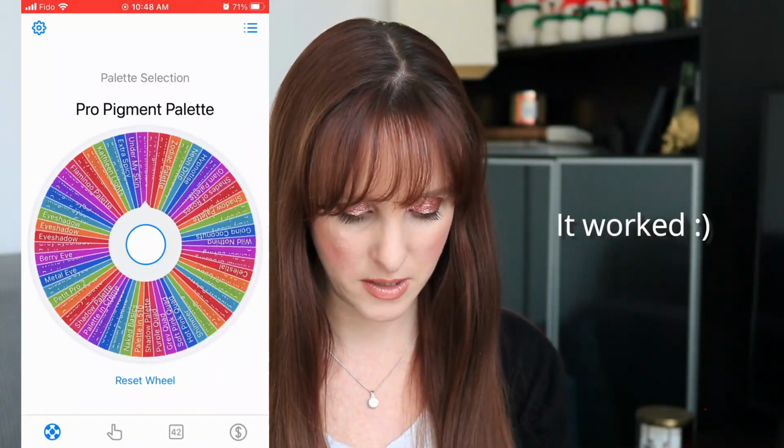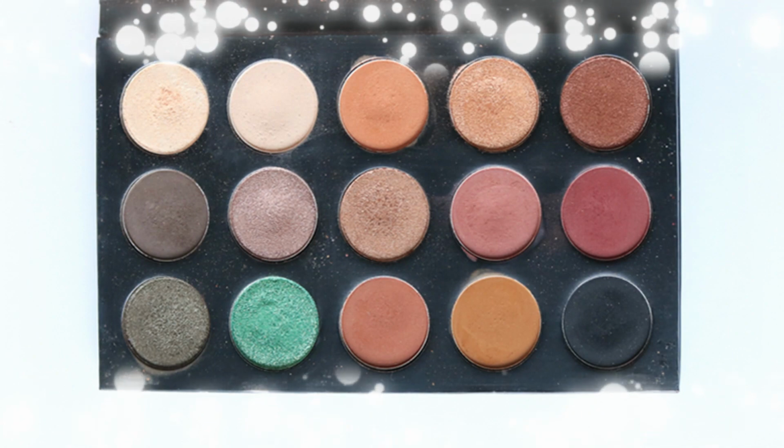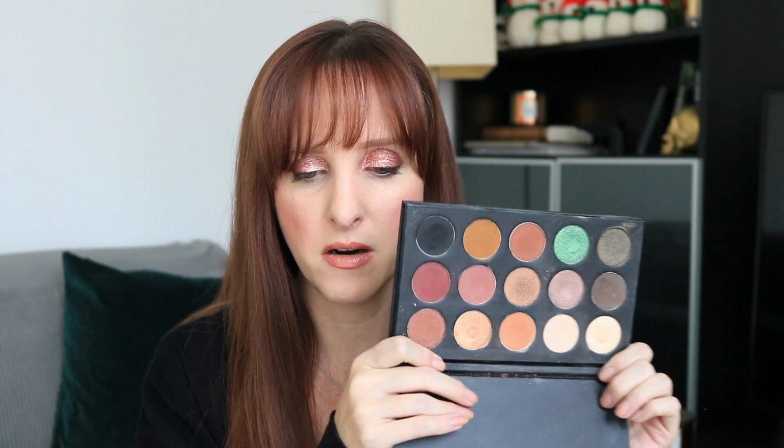And the first palette it picked out was the Morphe Kathleen Lights palette, which I feel is a great palette for fall and winter, so I'm happy it picked this out. I don't think I've used this. I think I used this a couple months ago, and that's the last time I've used it. This was another candidate for Pan That palette, so it might come back in the future as a Pan That palette, but I do really like this palette. The only Morphe palette I think I have, which I'm fine with. And I do like that it has some cool tones. It does have a lot of warm tones, but it's very everyday, easy to wear, and easy to pair with other palettes.